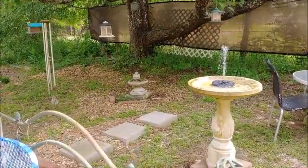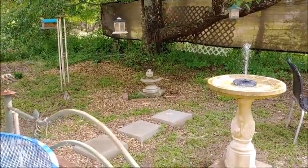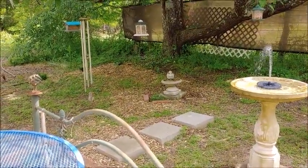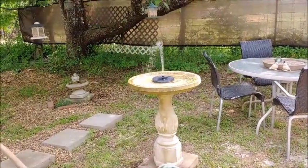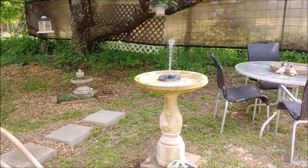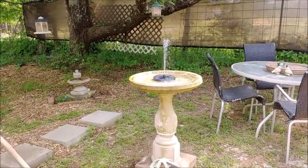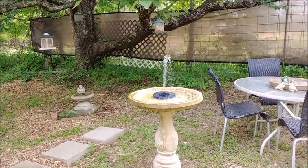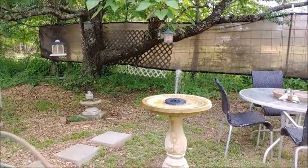I kept the little one over there. It's no problem to clean out every day. It's not heavy to have to lift. I kept it over there for the doves and the bunny rabbits and so forth. I like it there. Oh, that wind's blowing the water out of there. I'm probably going to have to do some regular fill up with water on this one every day, or I might have to lower the spray a little more, not be quite so high. I'm not crazy about it being that high anyway.